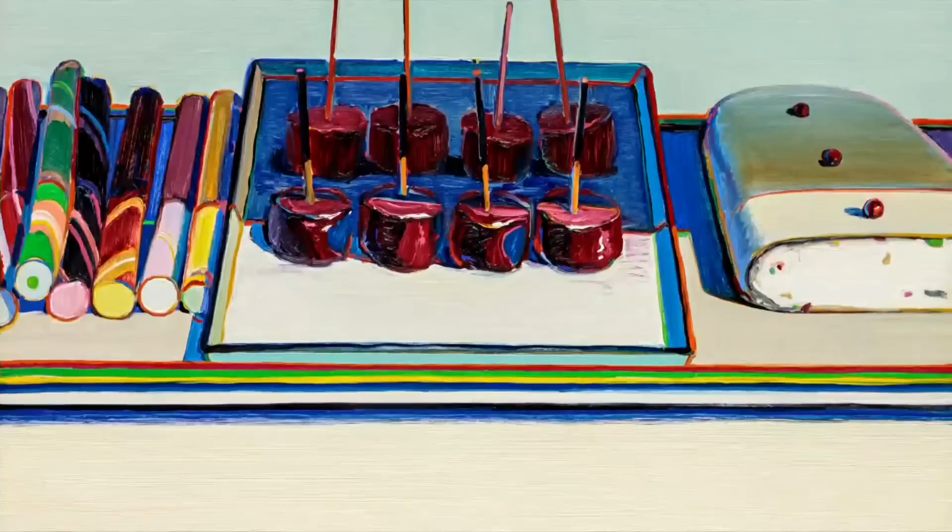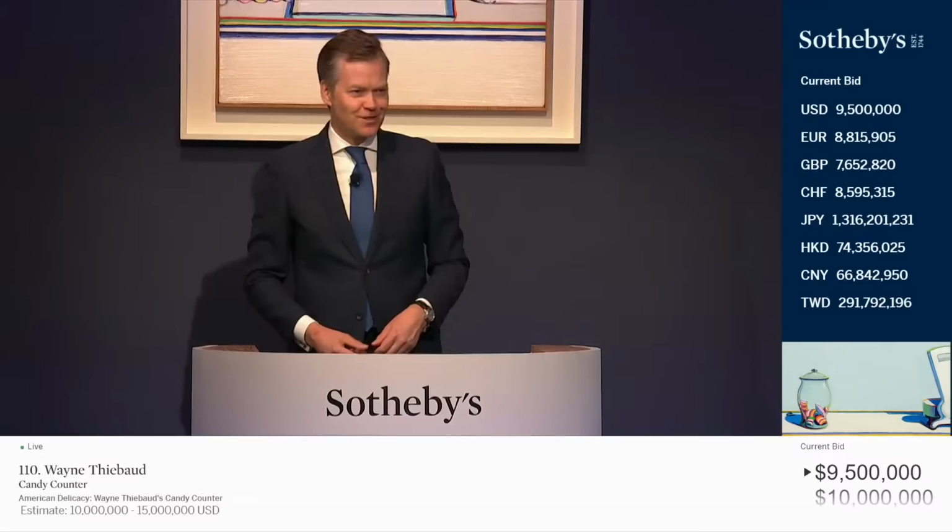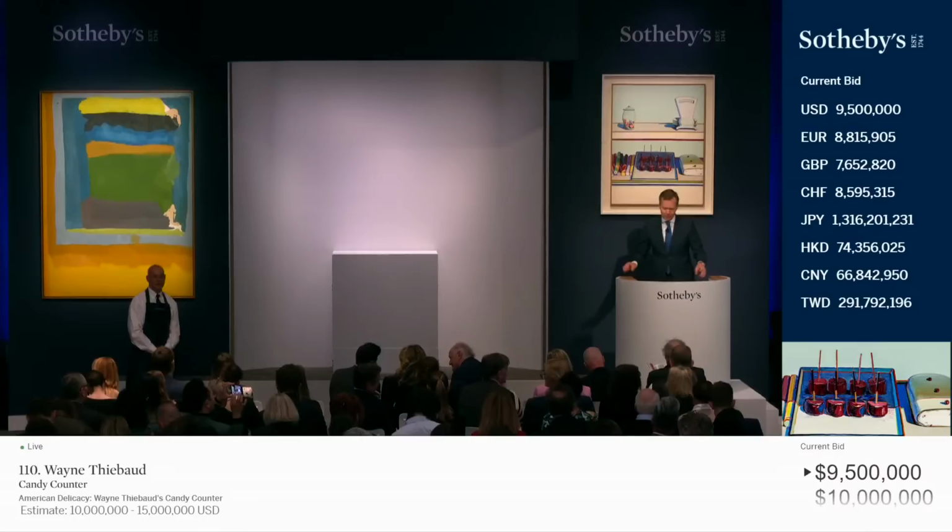$8,500,000. $9 million now. At $9 million. $9,500,000. At $9,500,000, for the Thiebaud. Any more? At $9 million. $10 million is bid now. Thank you, Courtney, at $10 million here.